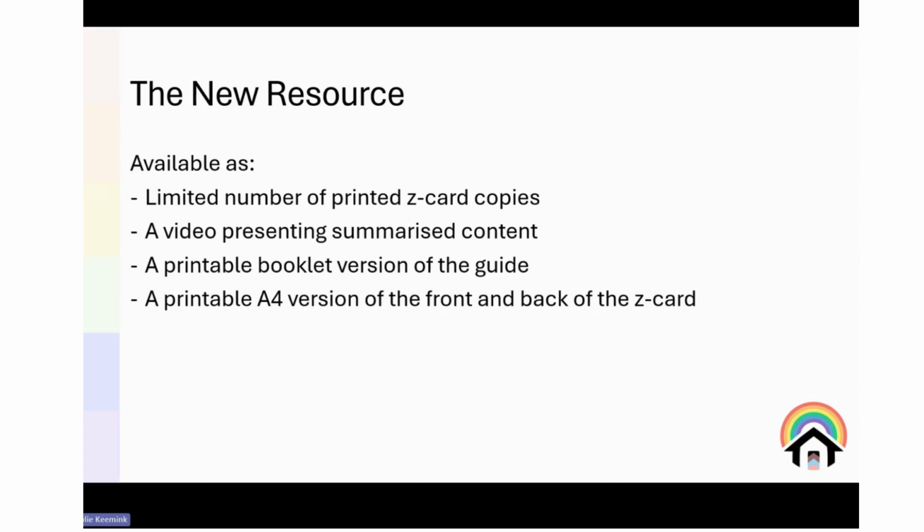So in addition to that physical Z card, we have a video that presents similar content to sort of like the key messages of the Z card. And that was really because the group thought about not everyone likes to take in content by reading. Not everyone can read. So we have a video available online as well.